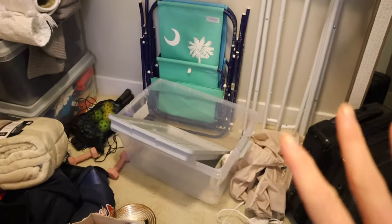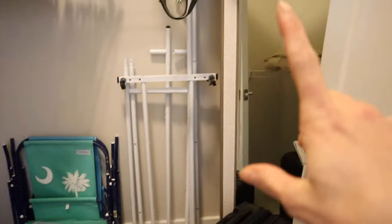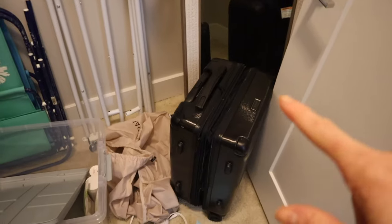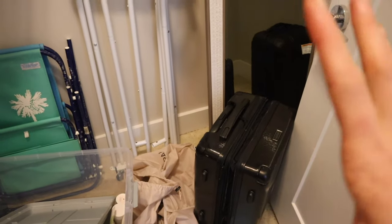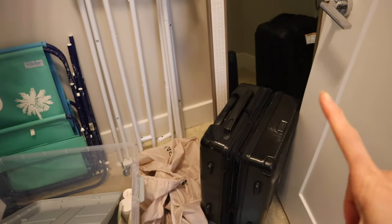And then this is just a bunch of other random stuff. We've called this our Tampa closet for the past 2 weeks. Anything we want to take down to Tampa, we've just thrown in here. So we have a full length mirror, and then we're trying to decide what luggage we're gonna bring. I think I'm just gonna bring my Béis medium size luggage and then also a large checked bag.